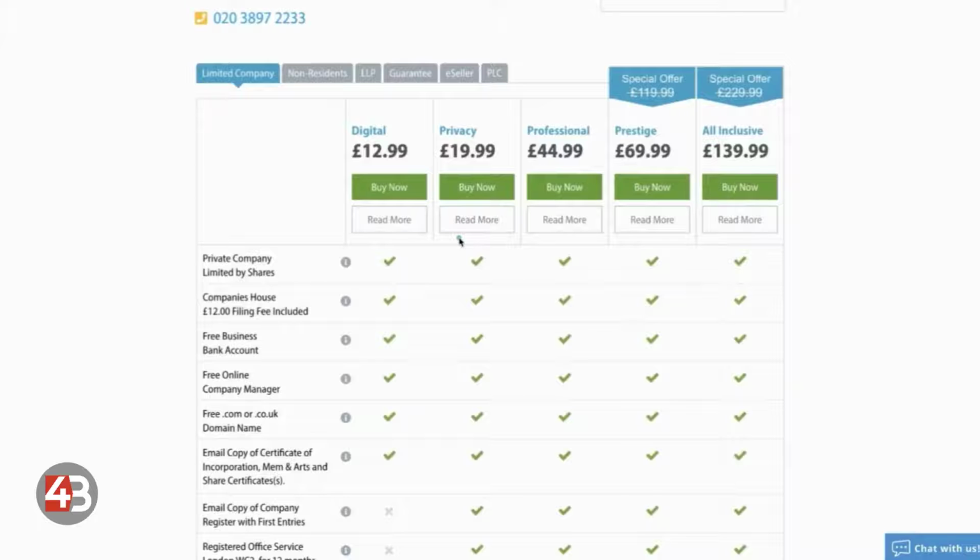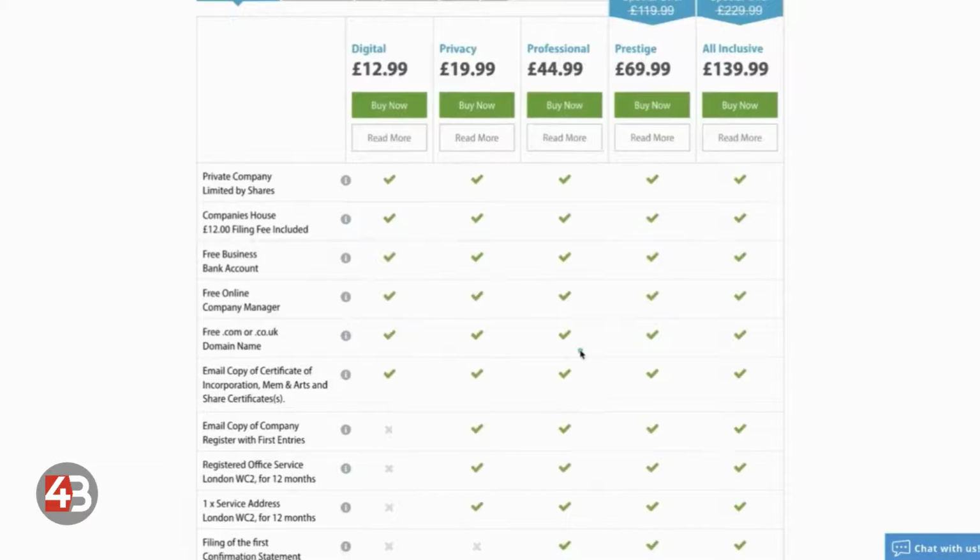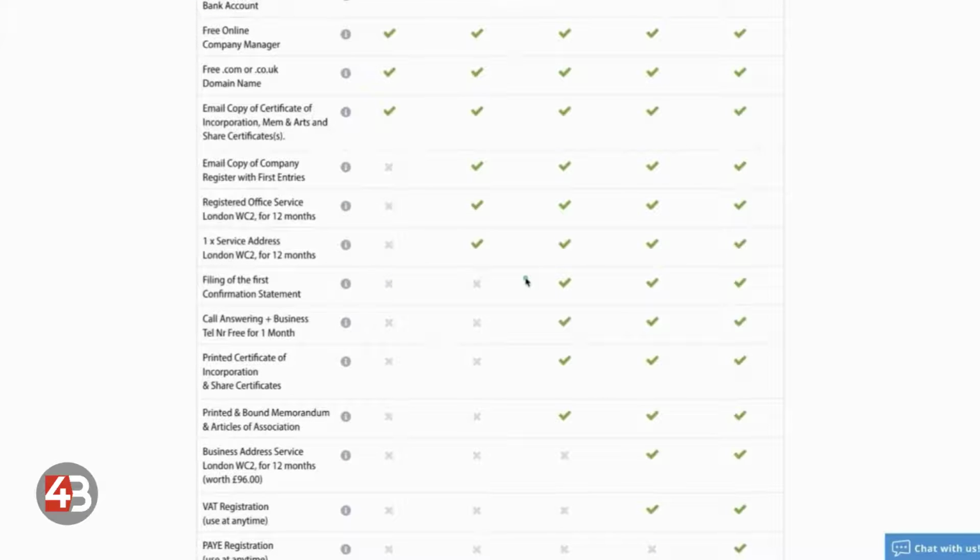And then just to very quickly go through the other packages on offer, we've got professional, prestige, and all-inclusive. So let's start. The professional one includes everything we've already discussed, plus you get your first confirmation statement filed. So each year you'll need to complete a confirmation statement. There is a small fee attached to that. This covers it. The next option is the call answering and business telephone number. You get a printed copy of your certificate of incorporation and your share certificates.